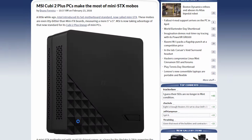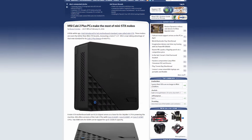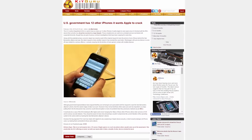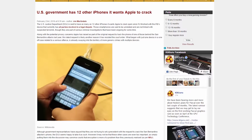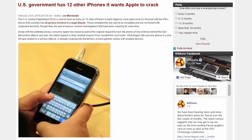MSI has announced new mini PCs with mini STX motherboards inside. So I guess the new tiny form factor is going to be a thing after all. Doesn't really make sense, but all right. And apparently the FBI wants Apple to help with more than just the San Bernardino killer's iPhone. One of Apple's lawyers said in a letter to a judge that the agency has requested the company's access information on 12 other iOS devices. Oh boy. So maybe Apple is onto something by not wanting to set a precedent.